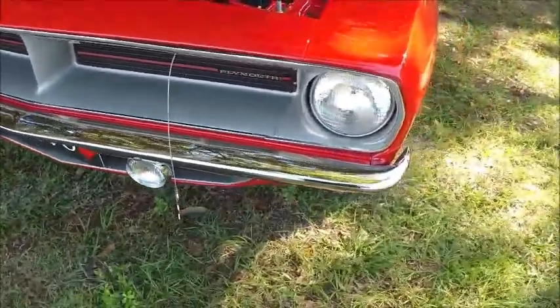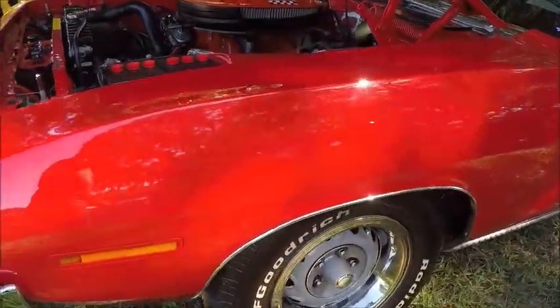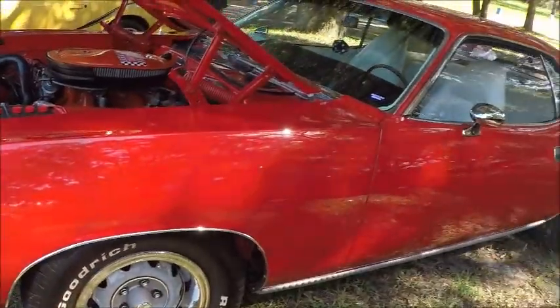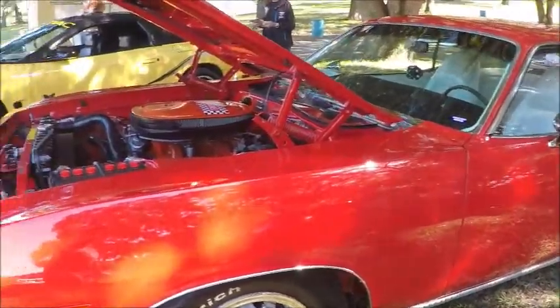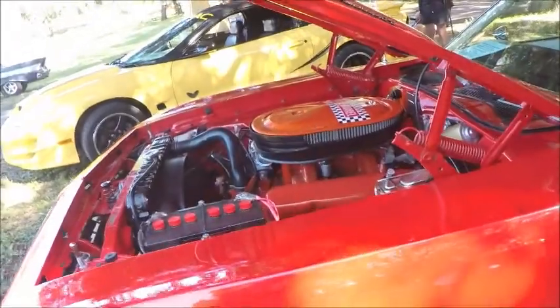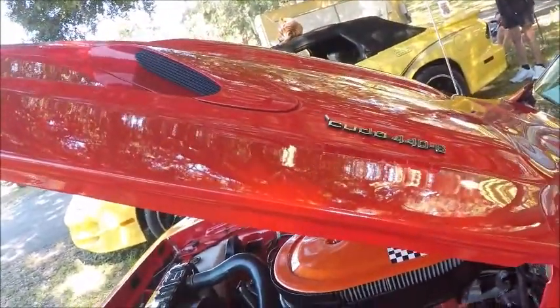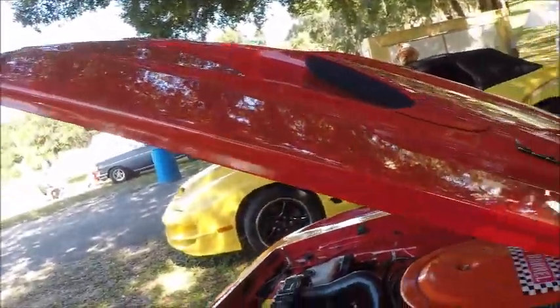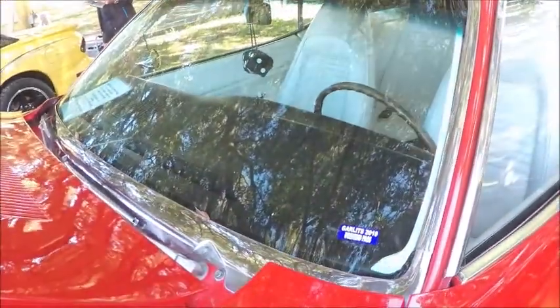This is the first year for the new body for the Barracuda, and it shared nothing with the Valiant anymore. That lets you know what engine they have. And it's a beautiful white interior.